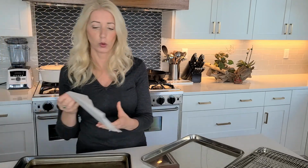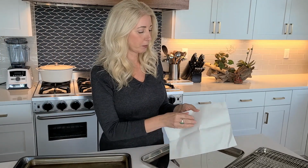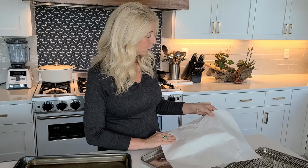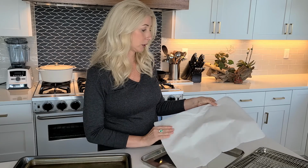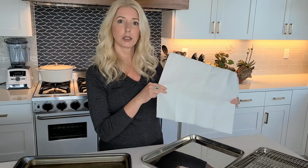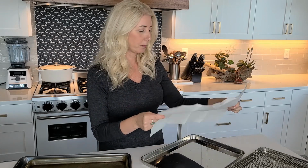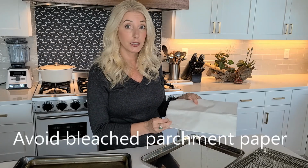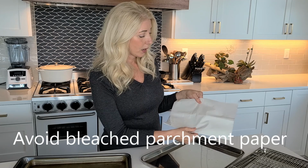So I have 2 different versions of parchment paper. The first one is this white parchment paper. This one came in sheets. I just have 2 sheets of it left. Oh, 3 sheets it looks like. But this is clearly bleached parchment paper. And this is exactly what we need to be avoiding.